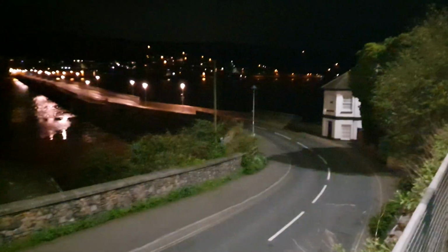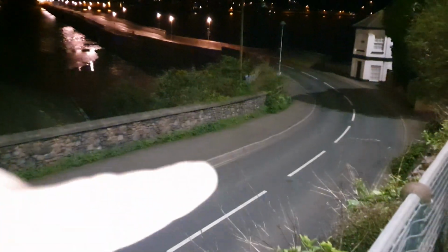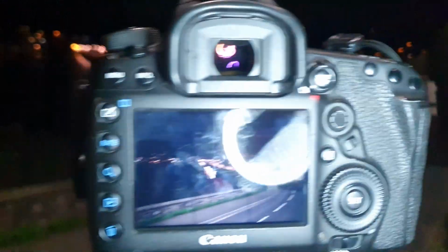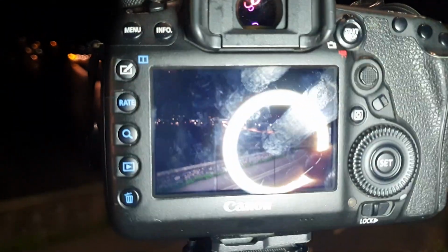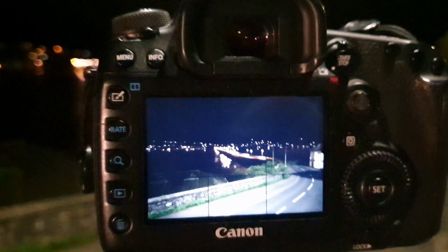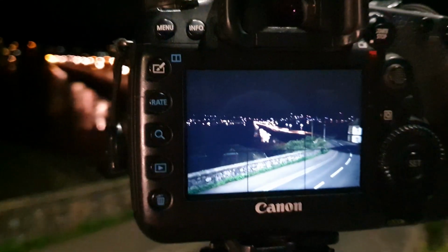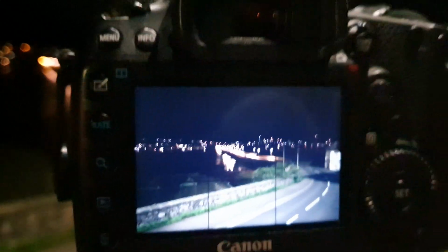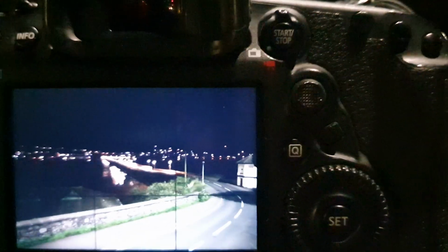Okay, so for my final composition, you join me at 11 o'clock at night, just slightly above Shaldon Bridge on the road, going past the opposite direction. And my composition, I'm going for the curve, the S curve, and I'm waiting for a car, turn this light off, to come through the bend away from us, so I get the rear tail lights.